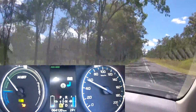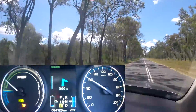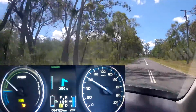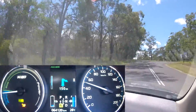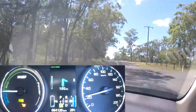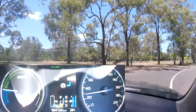Okay, let's do something different. I'm not letting the car do whatever it wants to do. We've got 19 kilometers to go home. I just turned on the Navigator in the car again to go home. And it's probably here where I need to go. Yeah, I think so too. That's probably it.